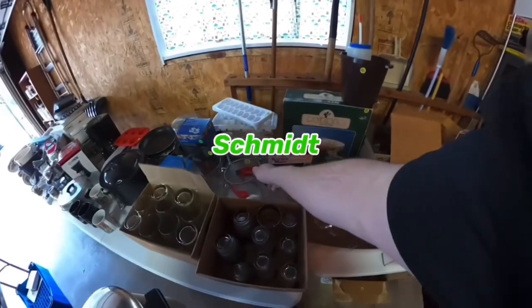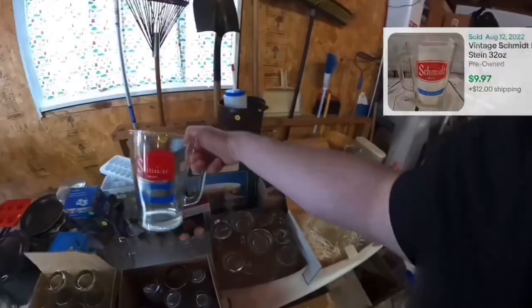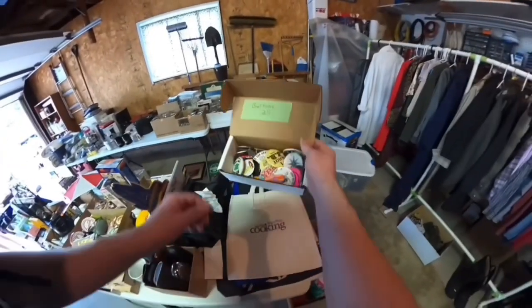Also found this Schmidt beer pitcher for $2. I personally wouldn't sell these online. Kind of slow sellers. I put it in my vintage booth in town, and I get around $10 to $12 for that.